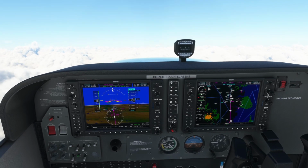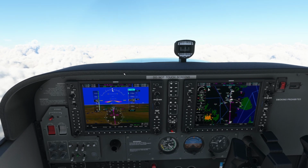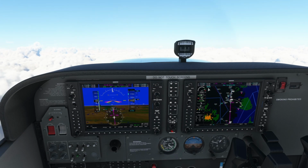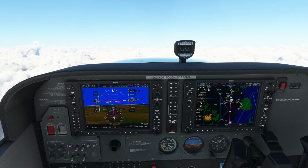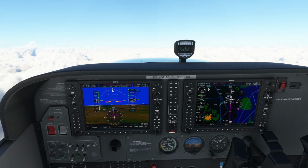Glad we managed to save that mixture issue. Seems like we're doing okay now. See if I pull it slightly back, if I can get an extra 10. No. I think I had it good. 2550, seems like 2540 RPM at full throttle seems like the max I can do at this point.